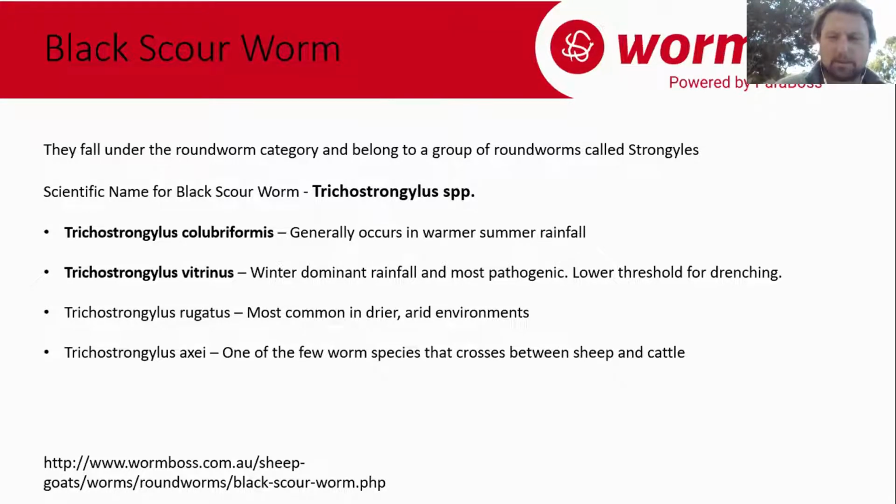It's really prominent in our winter dominant rainfall. As you go into areas where there's more summer rain, you'll see more Colibriformis, and for the most part, you don't have to worry about the other two, but I will point out that Axei is one of the few worm species that does cross between sheep and cattle. So it is an important species.